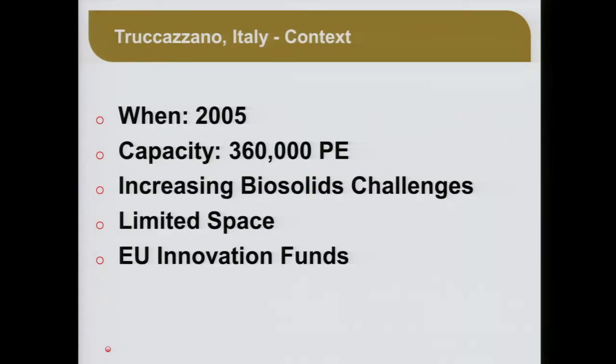So the case study, very briefly, I should say this is an innovative process. There are 5 of these plants operating, all of them in Europe, none in North America yet. This is one example. The smallest plant that it's operating at serves 50,000 population, which would be about 25 million litres a day to convert it into those numbers. So it can be used at relatively small scale.